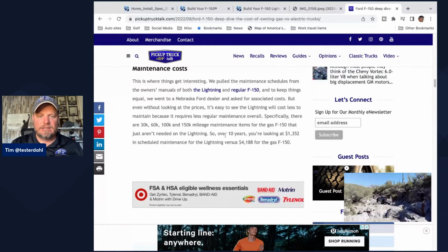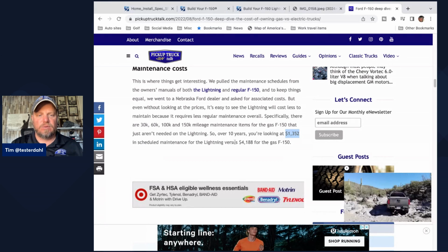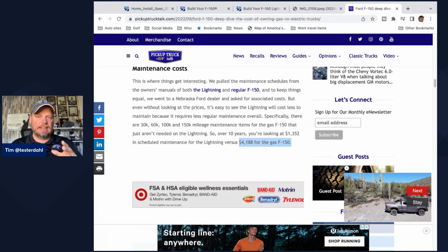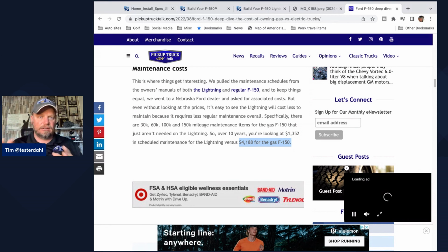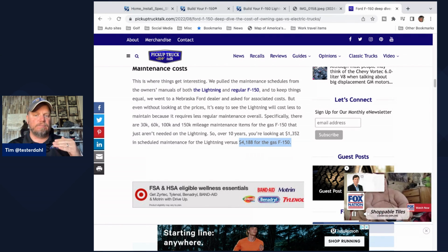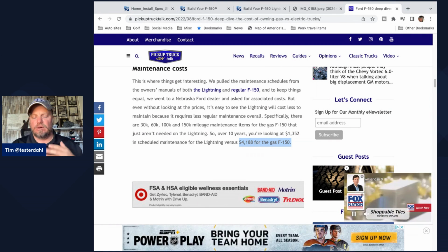So if you're over 10 years, you're looking at $1,352 in scheduled maintenance for the Lightning versus $4,188 for the gas F-150. Now, I said leave the box install off of this kind of information because the difference between maintenance costs would almost work out to be about what the box install is going to be for a variety of customers.